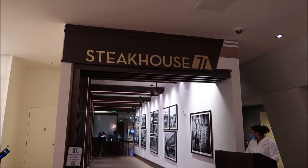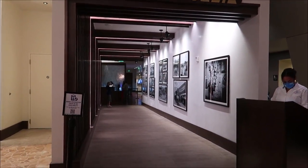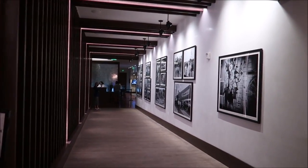Now, like I said, this was a very hard to get reservation. I was in the app and I just kept on hitting and refreshing, and eventually, boom. And here it is. We might as well go check to see if there's actually any open seats for the lounge.